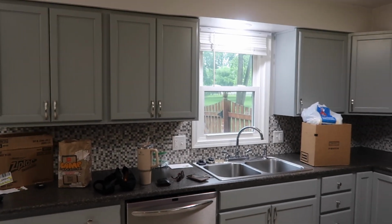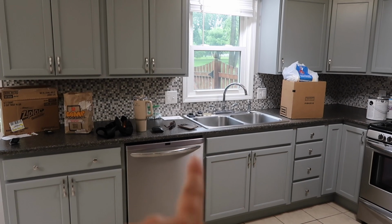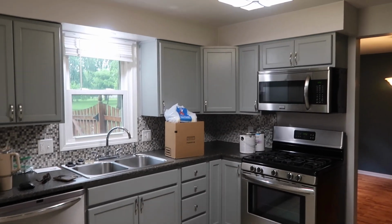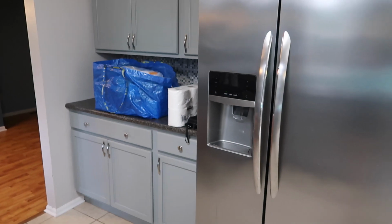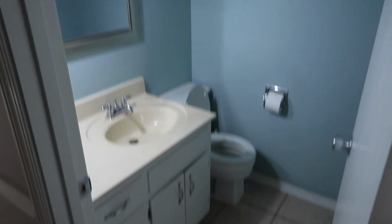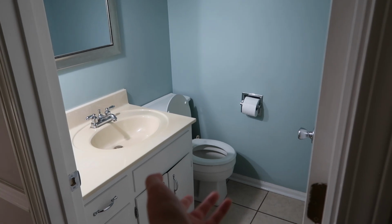Yeah, like I said, I have a lot of plans. I want to change the backsplash, paint, change hardware, change the sink, change the light. But for now, it's totally fine. Just really needs cleaned. It's a pretty big kitchen as well. There's the hall to the entrance, and here's a half bath. This one needs some work for sure. The previous owners kindly left us some pee in the toilet, which was disgusting.